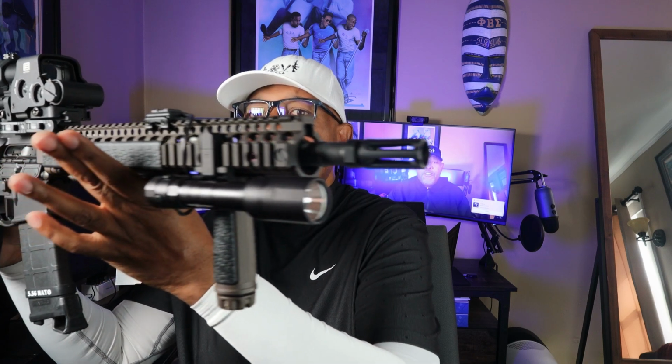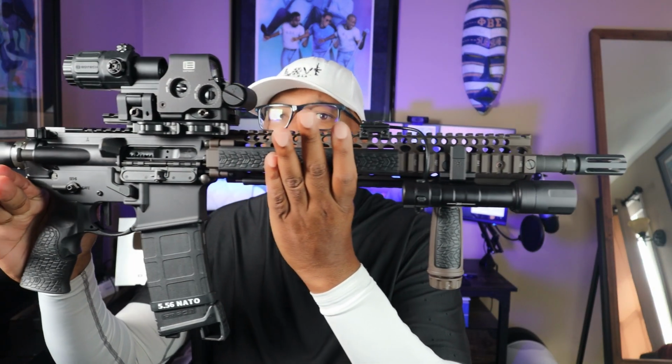Let's get into it. All right, fam, first up, let's talk about rifle configuration. So this is your boy's Daniel Defense DDM4 M4A1. Typically if I'm running a full-size rifle like the M4A1 and I have a red dot sight or a holographic sight on it, I typically will run a magnifier that's going to allow me to take this out as far as I possibly may need to, right?